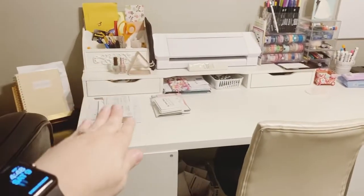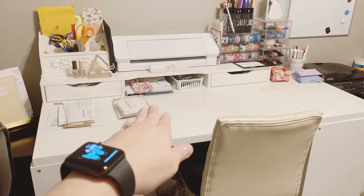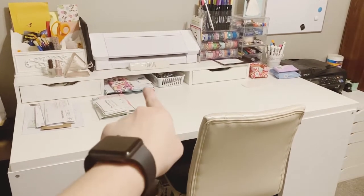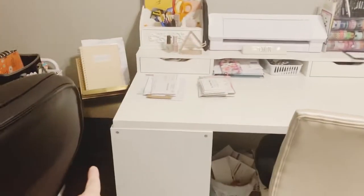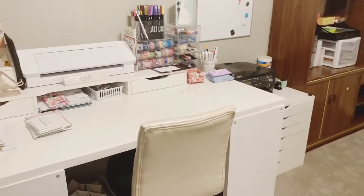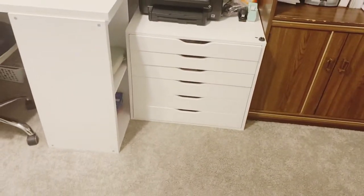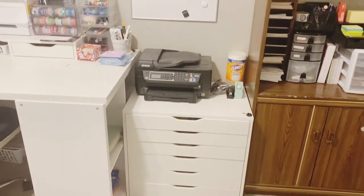And then I have projects I'm working on, or bills, and then that's a project I'm working on. So I kind of just have little piles right now. That's stuff that needs to be filed away into the filing cabinet. So a lot of piles of projects right now. Here's another crafting drawer. I have all my craft supplies, paper and stuff.